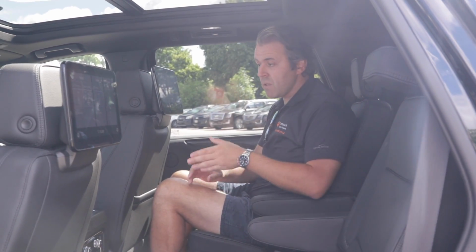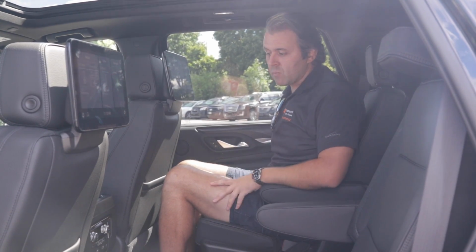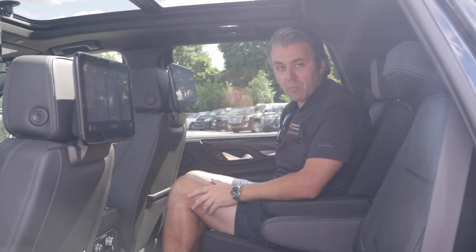The audio system in here is Bose. We have speakers in the back, speakers in the front, and these are manually adjustable, so they're not power in the second row. Anyways, let's get on to the first row, and let me show you what we have in there and how different it is from the older model.